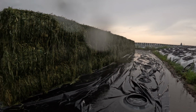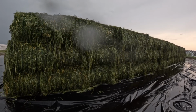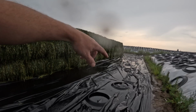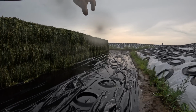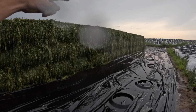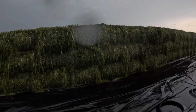So we've got the bales hauled into the yard here. We're stacking them 3 wide, 3 high, trying to put them as tight together as we can. And we've got plastic laid out here, so the bales are sitting on top of plastic. And the plan is we need to get 1, maybe 2 more loads in here. Then we can fold this plastic over top to the other side, seal it off with sand around the edges, and essentially make a pile of baleage.